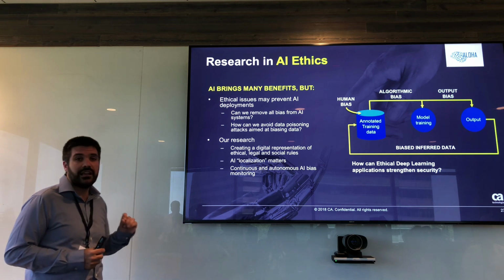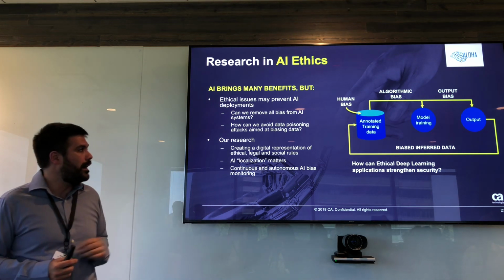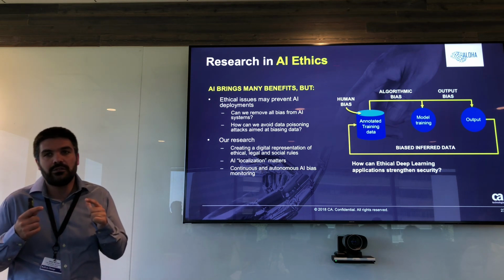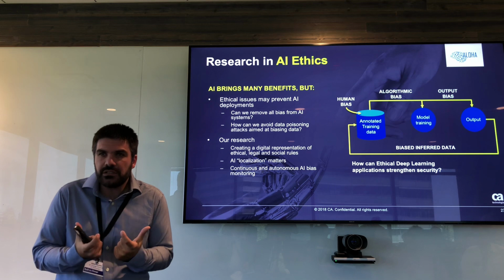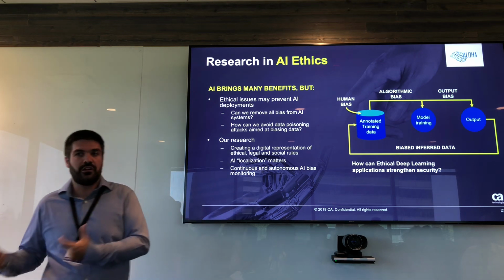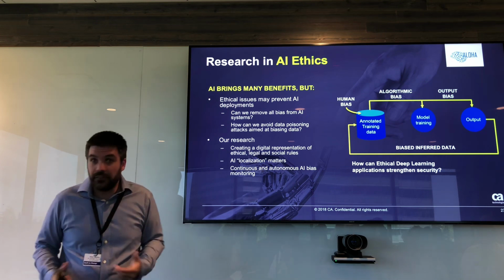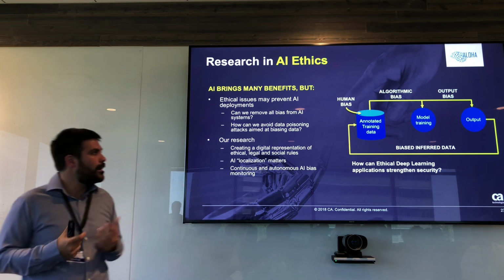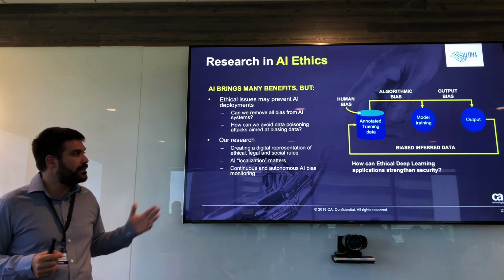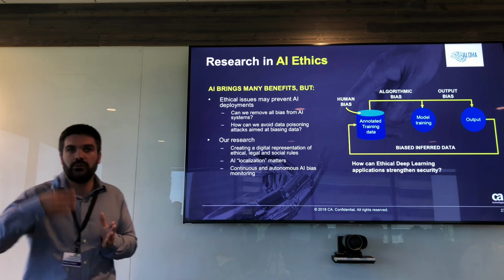So our research is trying to create a digital representation of all these social, ethical, and legal constraints. We're also talking a lot about artificial intelligence localization. Not only do social rules change from one region to another, from one country to another, but the ethical and social rules may also change. So how do we manage this complexity? And finally, how do we create a system that is able to monitor AI bias continuously and autonomously?